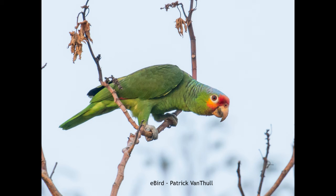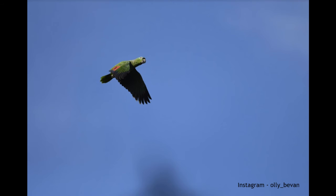Sadly, it might be one day soon that this bird is as endangered as parrots like the scarlet macaw, so it's time we took action now. There's some really great organisations out there trying to combat the catastrophic damages to our rainforests, including WWF, Greenpeace and the Rainforest Trust. They do some really fantastic work, so do go and check them out if you're interested.